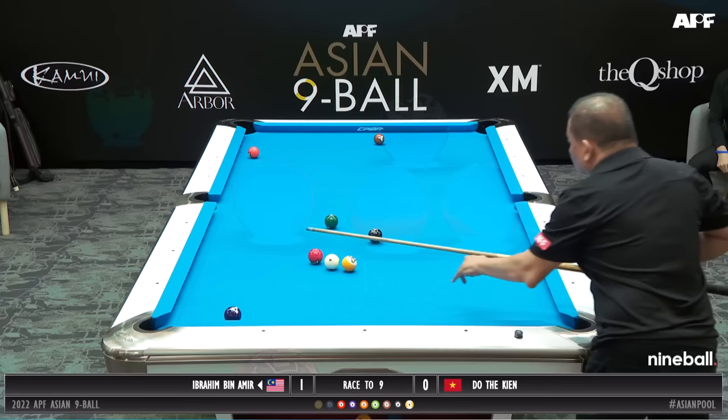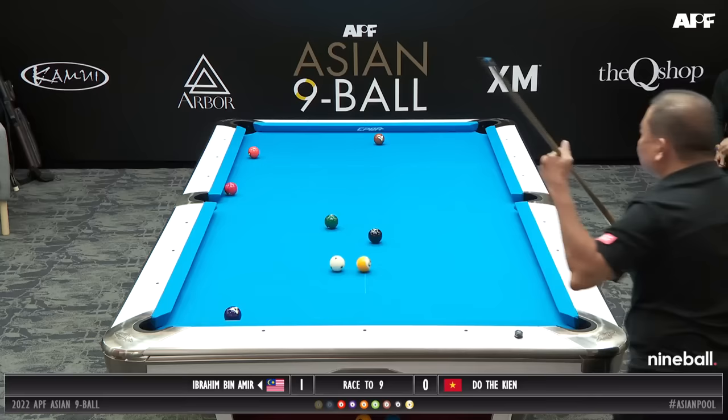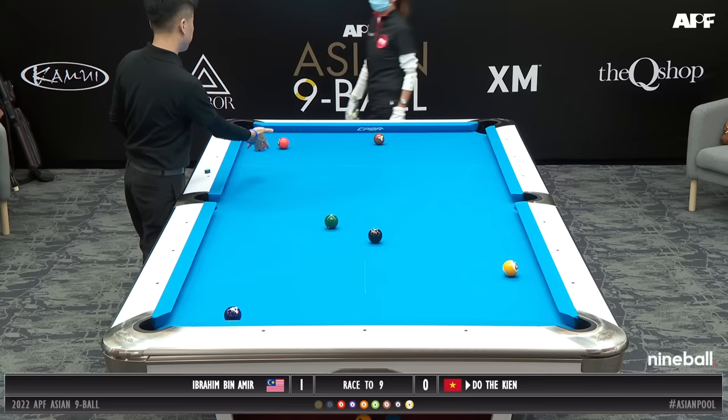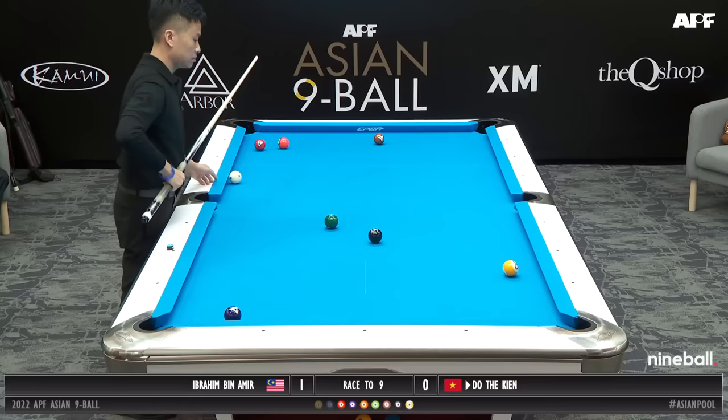Got to be careful of double hit. Well, I think that was a foul. It is a foul, yeah. You come off too quick. You could just tell the way the cue ball sort of bounced across the table, the double hit was on, so well spotted by the referee. And I think Ibrahim actually owned up to it as well, so fair play to him. Good to see good sportsmanship. Absolutely.